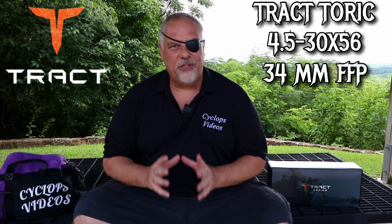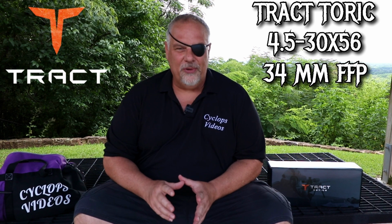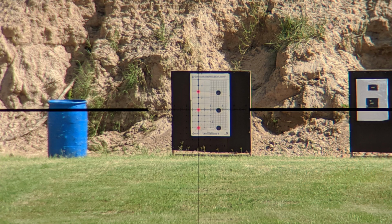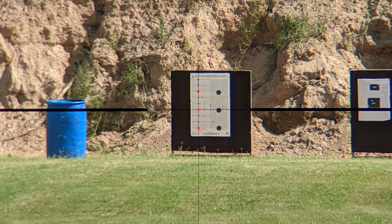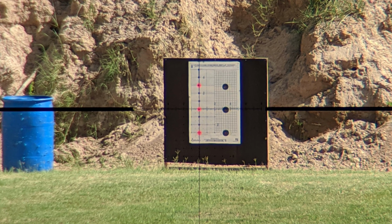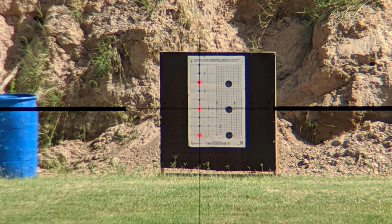Hey, what's up guys? This is my review of the TRACT Optics Toric 34mm tube, 4.5 to 30 by 56. Look at this range footage. This is shot through a camera at 100 yards in 95-degree heat. Look at the clarity of the scope. Look at the clarity of that image. You can't get that in lesser scopes, period.